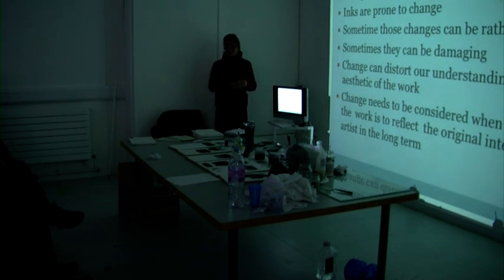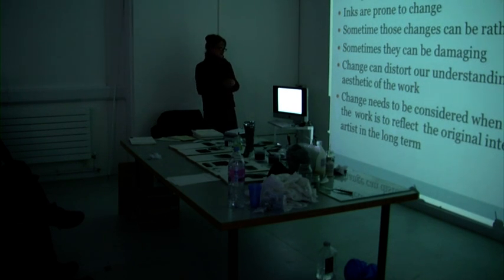It can make us believe something is what it was never intended to be. And I think change needs to be considered when selecting any materials, not just inks, if the work is to reflect your intention or the intention of the artist in the long term. It's not to say that things should never change, but it should be a considered decision.